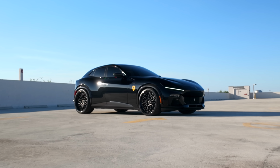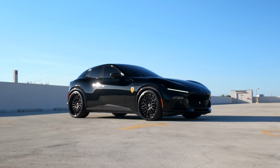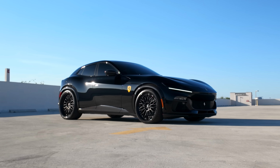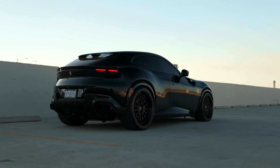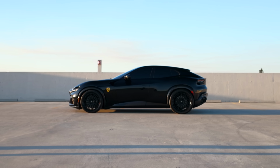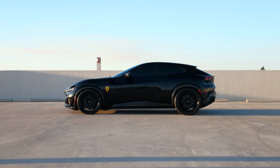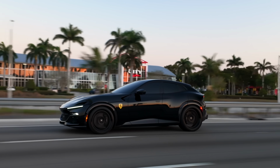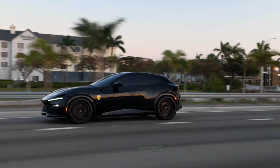All right, guys, here's a good one. This is our client's all-black Ferrari Purosangue. This customer temporarily moved to Miami, Florida, and he didn't want to ship the Purosangue all the way to LA and back and forth. So we teamed up with our buddies at XL Racing over here in Florida, and they did all the Novitec goodies on it. Got the full Novitec exhaust. This is the first one in the country. Got the Novitec springs as well for lowering because the Purosangue needs to be lowered.